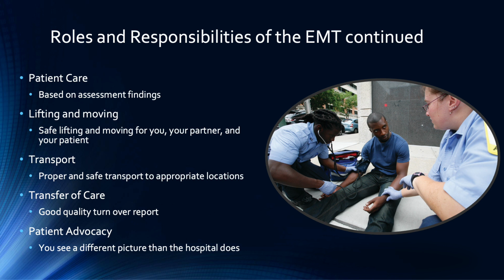And then your final role and responsibility as an EMT here is going to be patient advocacy. So I've spoken a couple times on how we see a different viewpoint than the hospital does. We see the homes without electricity. We see the patients who are unable to care for themselves. We see the unsafe location that they're living in, or the possible abuse or neglect in the household. And your job is to stand up for your patient. So that's where patient advocacy comes in.